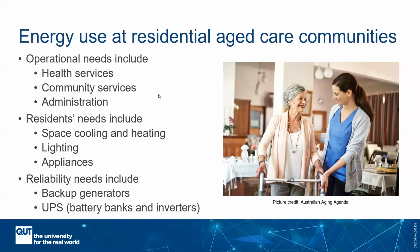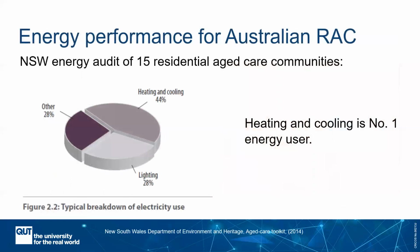If you look at Australian energy use for residential aged care, New South Wales did an energy audit of 15 residential aged care communities, and the results are listed on this pie chart. We can see that 44% of electricity was used for heating and cooling, followed by lighting, and then others, that's the remaining. Heating and cooling is the number one energy user. It's quite obvious.